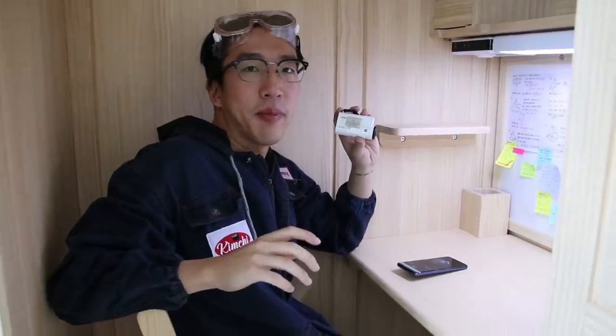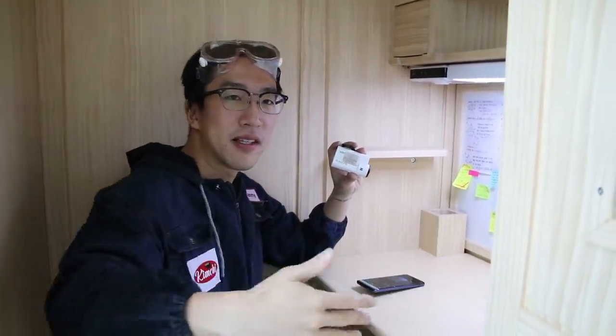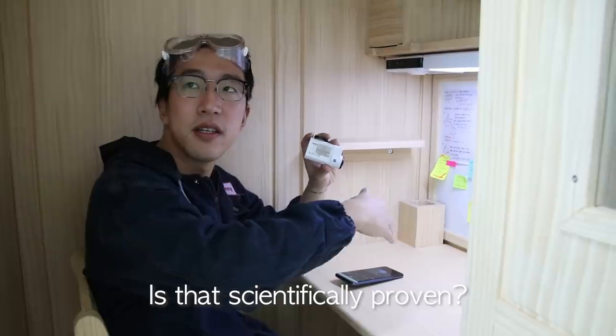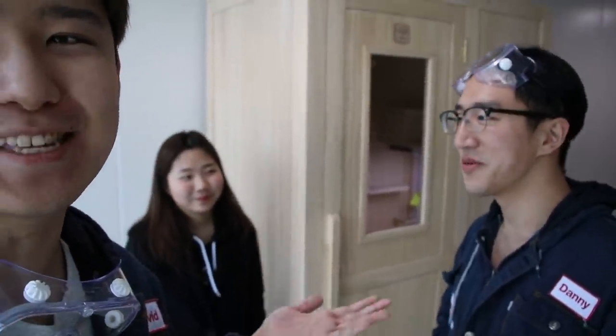The noise proof functions aren't honestly that great. I think it's more for just being in a small space. What the CEO of this company told me was people have the best memorizing capabilities when they're taking a crap in the toilet. And it's because they have nothing to distract them. He told me like this is a perfect size. Wait, is that scientifically proven? Yes, yes. Really? Yes. I think it would be fun if our employee actually goes in and does some work inside. Well, you gotta do work anyways, right?